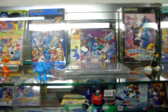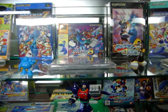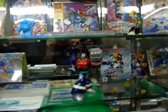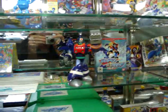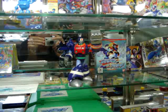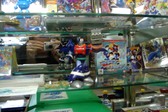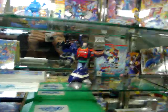And moving on to Rockman 8 for PlayStation and Saturn, which you can't see very well. Maybe I'll show that in a little bit. Then down here we got Duo, the kind of the hero to Rockman 8, and also in the arcade games, which is pretty stinking cool.